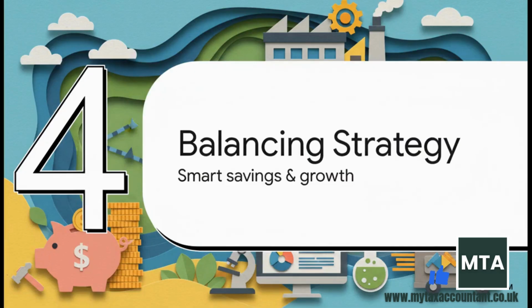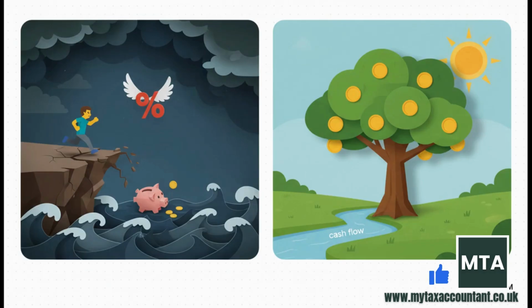Right, we've covered a whole load of tactics, and this is really important: tactics without a solid strategy can sometimes do more harm than good. It's not just about chasing tax savings, it's about building a healthy, sustainable business. Here's where most people go wrong. This slide shows the two mindsets perfectly. You could have a short-term focus, chasing every tax relief possible, but that might lead you to, say, lock up all your spare cash in a high-risk investment, leaving you with no money for day-to-day needs.